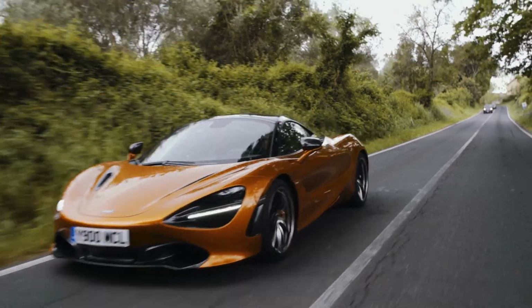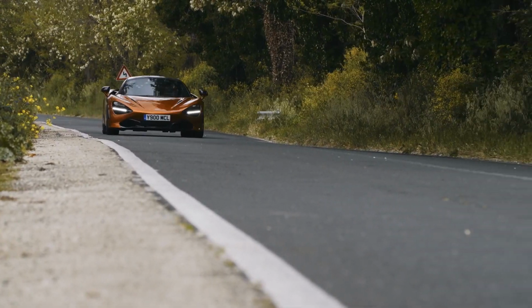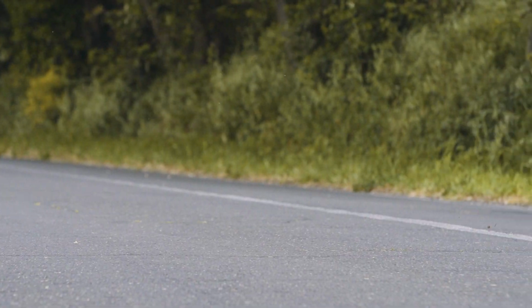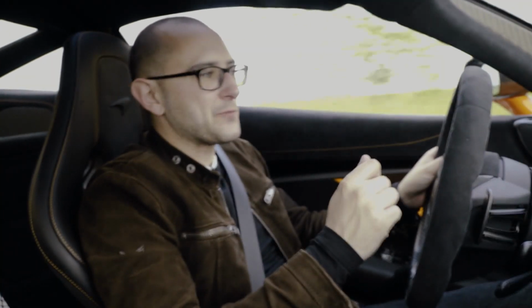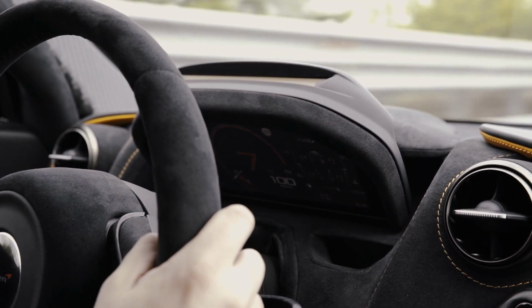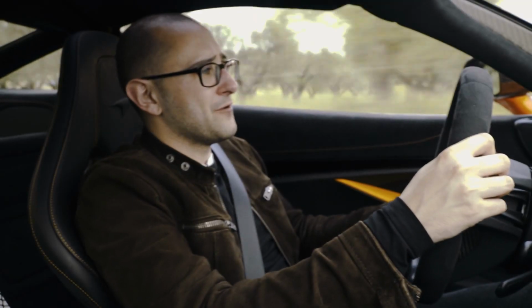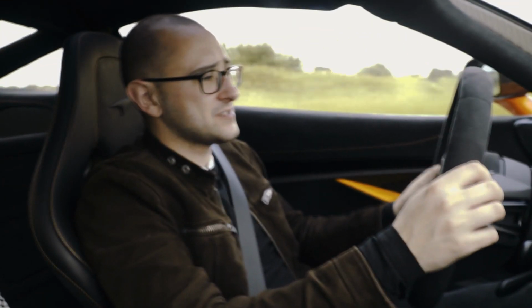The way McLaren has made this thing ride and feel is just otherworldly. Like, I know Ferrari has various modes on its switches, but they always feel a little bit intimidating, whereas I don't mind driving around in sport in this. I don't feel like it's going to eat me. That's fantastic.